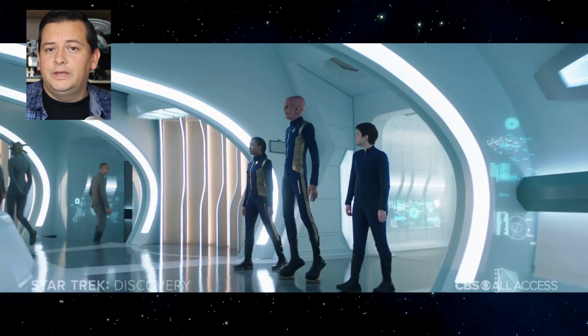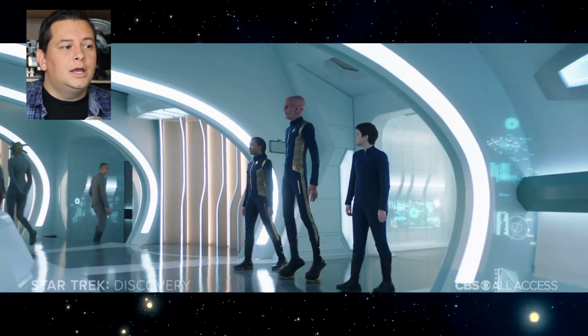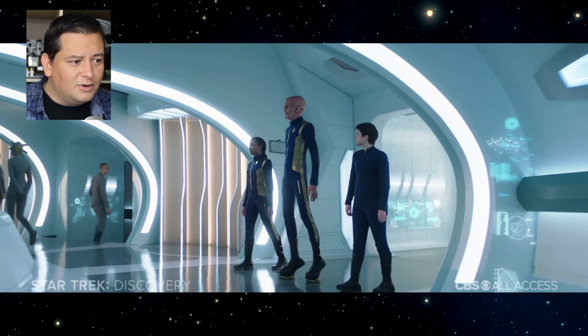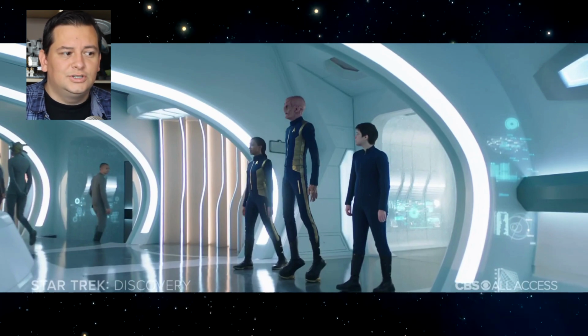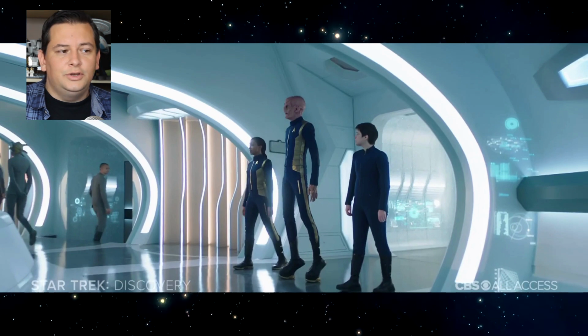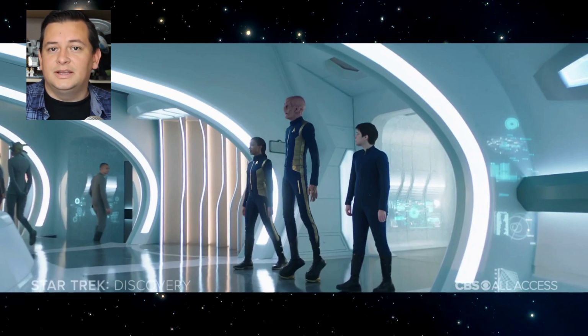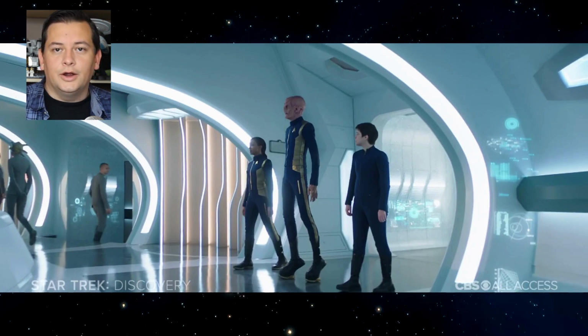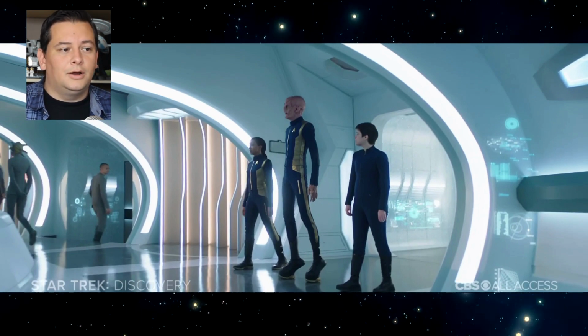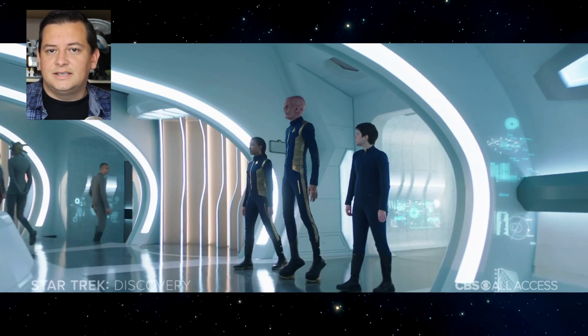Then we get this shot here. We hear somebody say, "Welcome to the future." We see Burnham and Suru. And again, Burnham's uniform looks to be the gold. I think she's in the gold command style uniform. We see one of the new characters that we've learned about, Adira. I think that's who this is here, the non-binary character played by Blue Del Barrio. She's with them in this area as well.